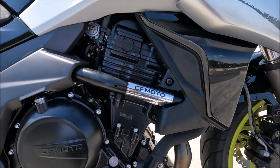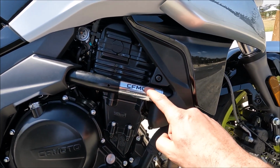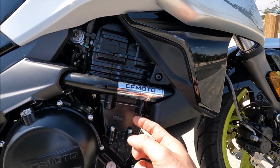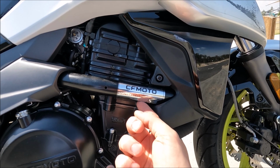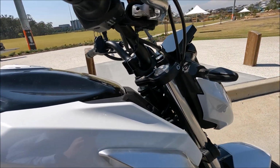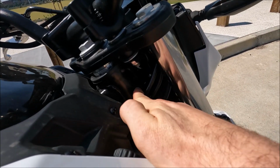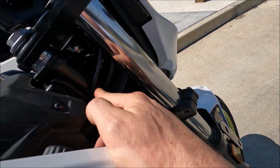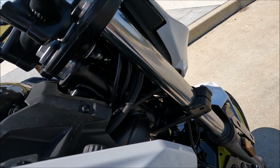So just on the right hand side we actually have this here, which is what we call the nameplate, and that says it's a CFMOTO, obviously that's the manufacturer, and then below is our VIN number. Now, as you'll see, this is quite a flimsy sticker and they often come off, especially in weather. So the VIN number is actually stamped into the frame. If we turn our handlebars to the left like that, and you look down the headstock here, you can see the VIN number is stamped into the frame, so it can't be wiped off or fall off.